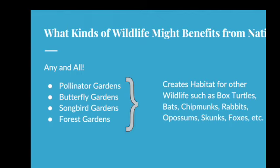So once you're gardening for butterflies and you're providing those host plants and those nectar species, you're also going to be supporting songbirds, because the songbirds will come in and eat the caterpillars. The songbirds will also eat the seeds that your nectaring plants ripen into. Additionally, if you're doing a pollinator garden, you're going to support butterflies, because while butterflies aren't necessarily great pollinators, they will still come in and nectar on your plants, feed on your plants, and host on your plants.